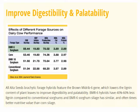So for example, milk production pounds per day: this BMR 6 sorghum, 75.2, corn 74.36, BMR 18, 70.84, conventional sorghum 68.2. That was in Journal of Dairy Science about 10 years ago. So that's the kind of information. That's all very valid data, but obviously each company is going to pick something that looks a little better for them. And as we go through the day, we'll be showing you a lot of information.